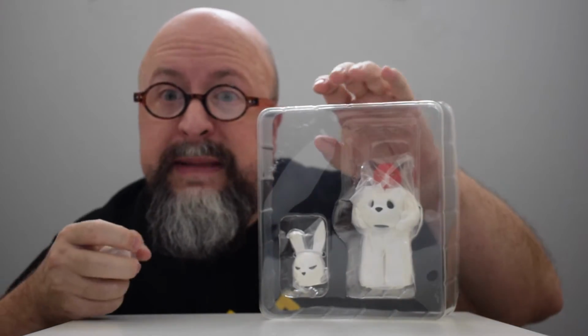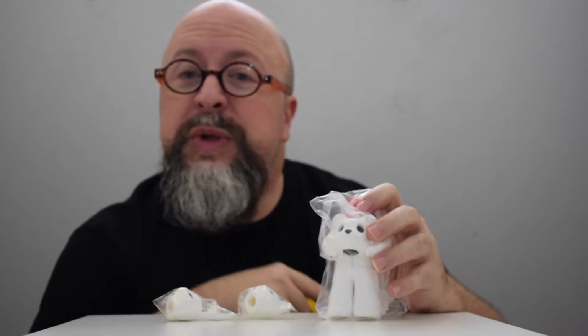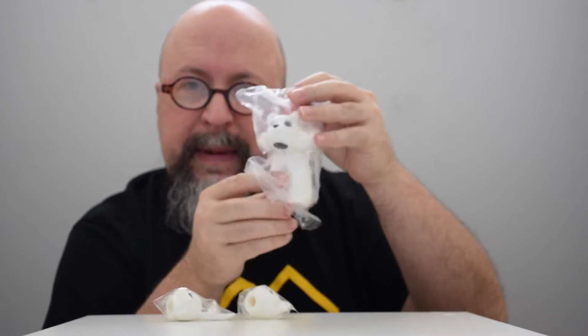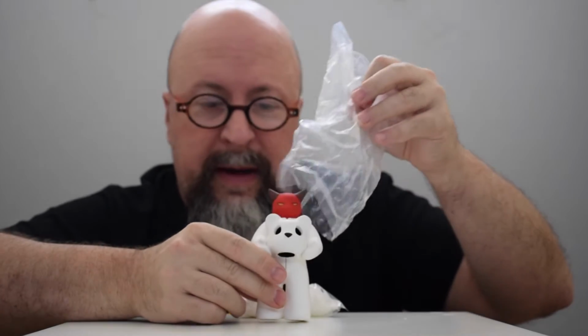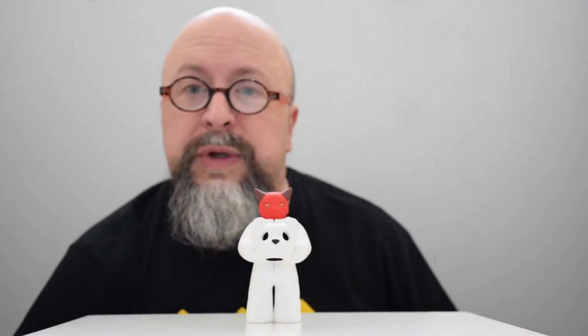So I'm going to pull it out of this plastic. It comes very well protected inside the box. Once you get it out of the box and out of the inner safety plastic, there is yet another plastic bag covering these. And this is great because they become very, very safe en route to you, to your collection.